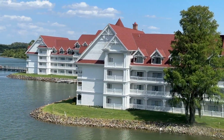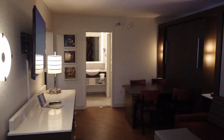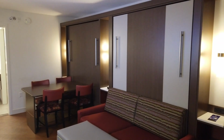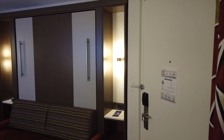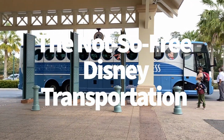Now here's the loophole. If you're staying in a more spacious suite instead of a standard room, these extra fees won't apply to you. So if you're staying in, say, an All-Star Music family suite with 4 adults and a kiddo, you still won't have to worry about paying extra for those 2 additional adults in the room because that room sleeps more adults. Next up, the not-so-free Disney transportation.